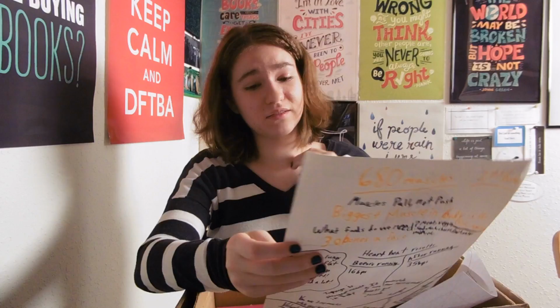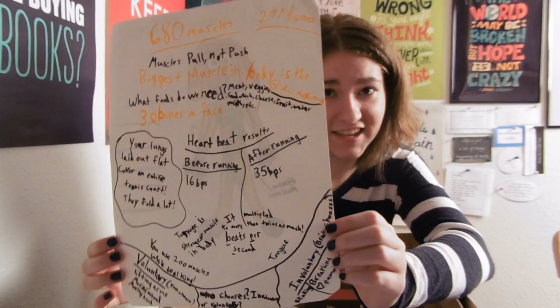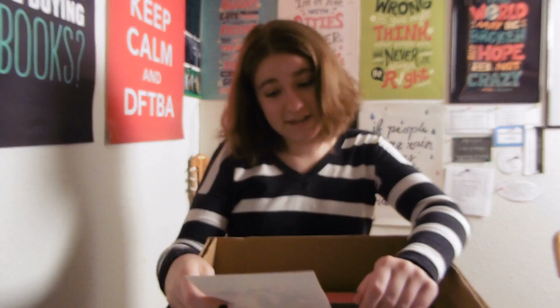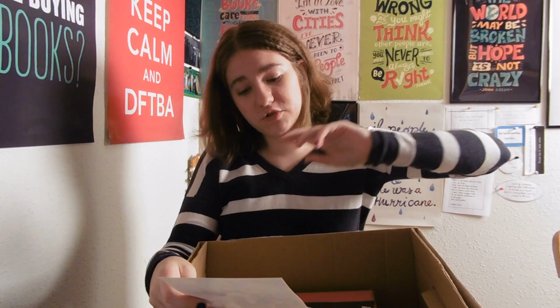And these are my notes on the back. Again, you can pause it if you want to read it. I don't know if I'm going to read them all. This is my art project. This was a picture from when I was in Odyssey of the Mind. My team got 13th place out of 52 teams in our category, and we made little mousetrap cars.